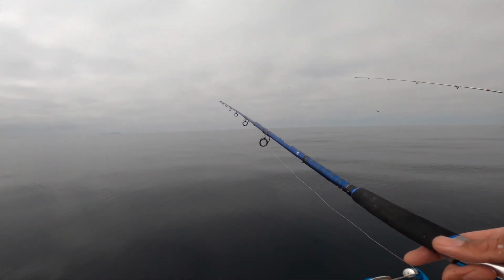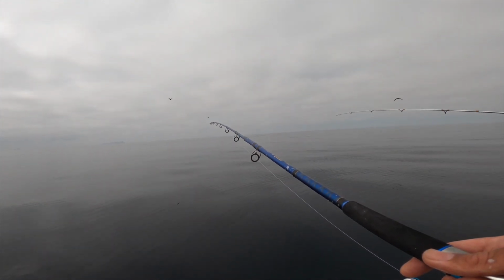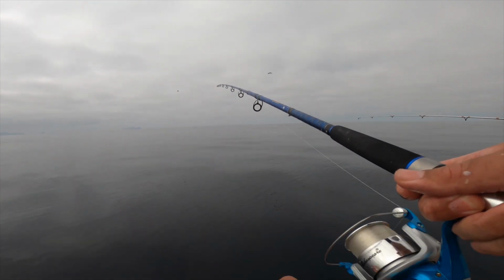And I believe you can see the Coronado Islands out there down the coast a bit. We did not go into Mexican waters. We kind of stayed just a bit north of the border, just off of Imperial Beach, a little ways offshore.